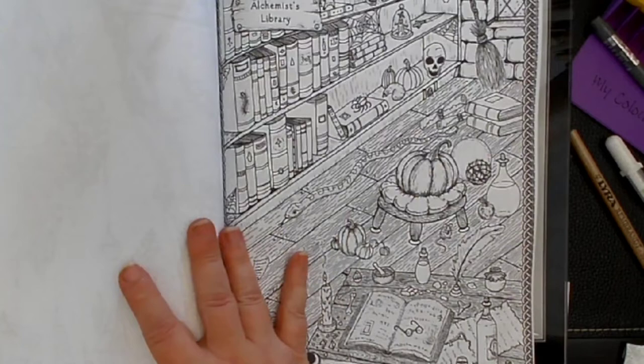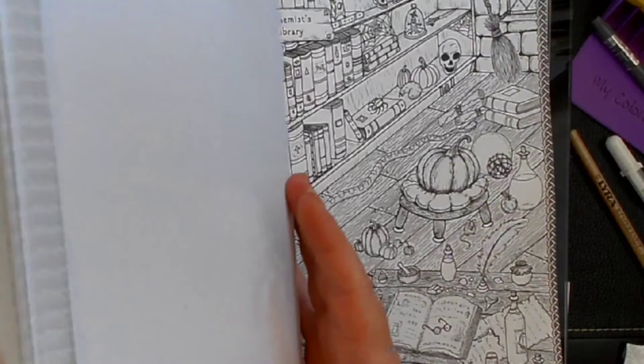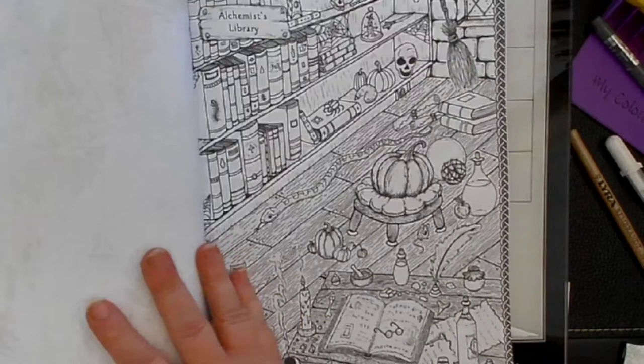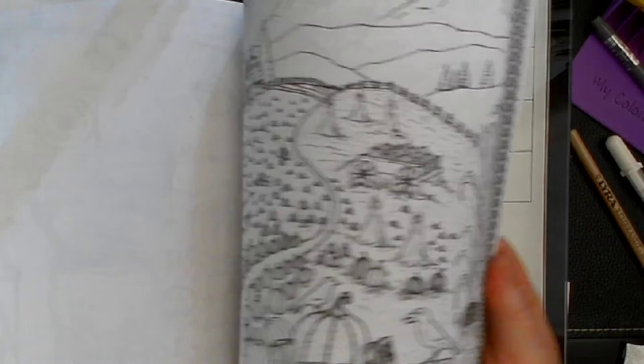This is one of those books you just go through and you just let your imagination take you anywhere you want to go. And is there a duplicate? I think there's two sets. There is. So this book has two sets. So if you don't find everything the first time, you can go through and find everything all over again.